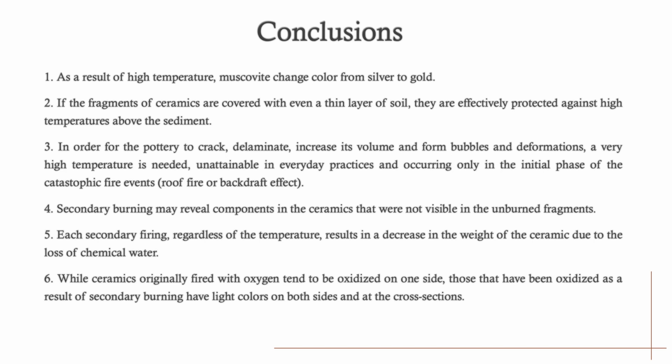1. As a result of high temperature, muscovites change color from silver to gold. 2. If the fragments of ceramics are covered with even a thin layer of soil, they are effectively protected against high temperatures above the sediment. 3. In order for the pottery to crack, the laminate to increase its volume and form bubbles and deformations, a very high temperature is needed, unattainable in everyday practices and occurring only in the initial phase of catastrophic fire events.